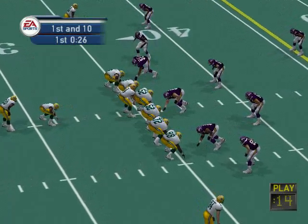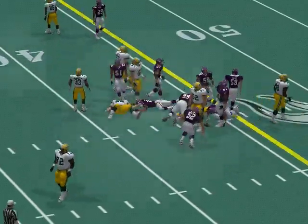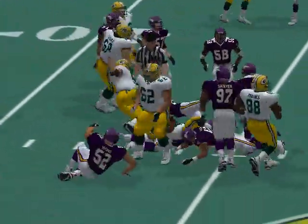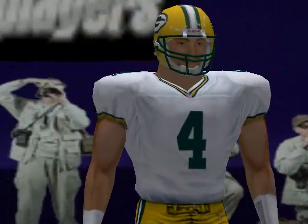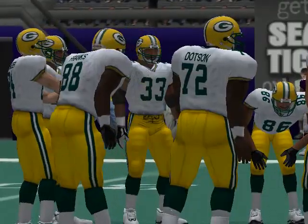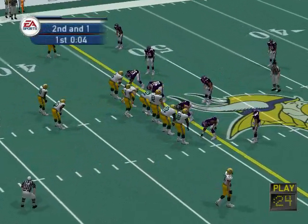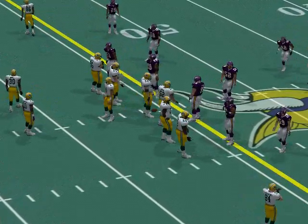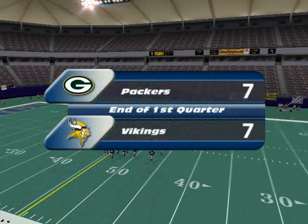Favre sets up. He gets the carry. Thomas with the tackle at the 44. I'd like to look at that one again. Four-man front this time. At the end of the first quarter, it's knotted up. Minnesota 7, Green Bay 7.